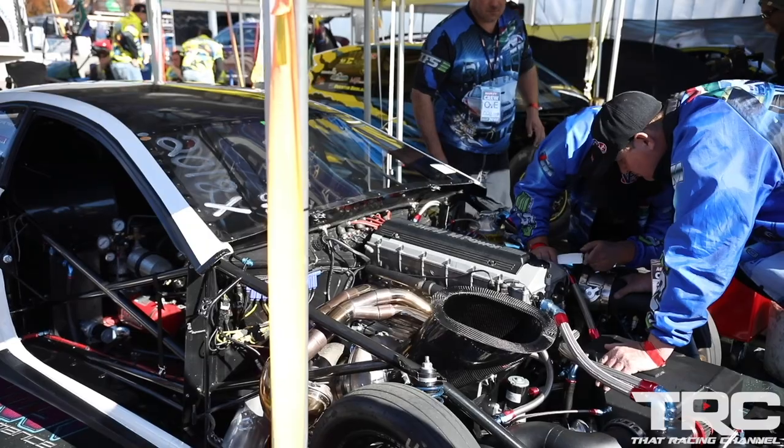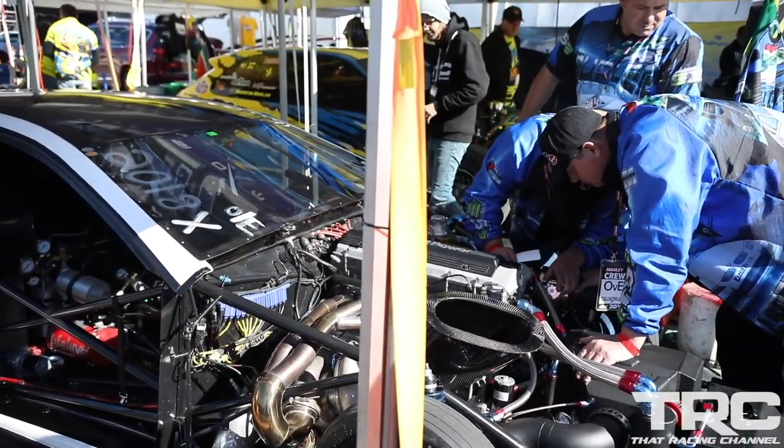All fabrication was done in-house. We originally bought an RJ chassis kit from RJ, and we put it together, made a body, and the whole team. All fabrication in-house, manifolds, plumbing. We put the whole car together from start to finish, made a body for it. Everything was done in-house.